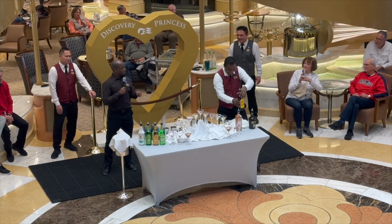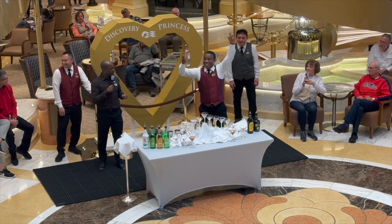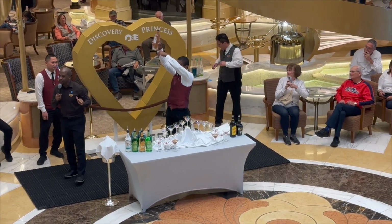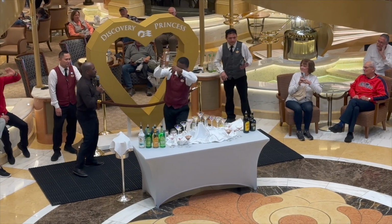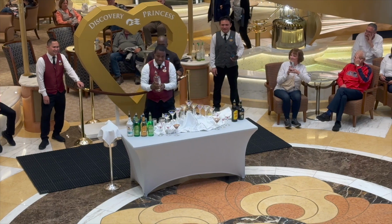Discovery Princess has 19 decks, so a good deck to book your stateroom will be deck 9 or deck 10. Another suggestion is to book your stateroom with a window or a balcony. Fresh air access and a horizon view will also help alleviate motion sickness or seasickness symptoms. So always avoid staterooms near the front of the ship or the aft of the ship.